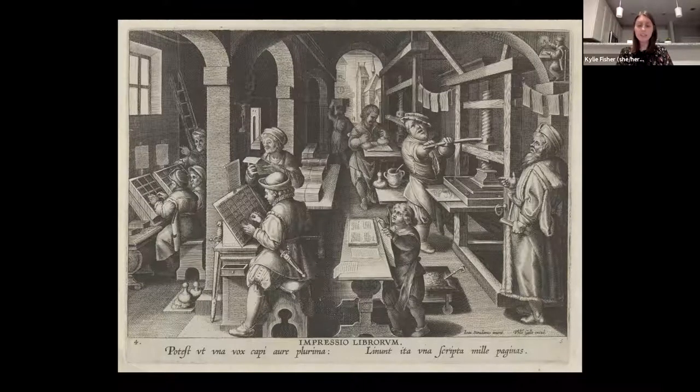The legacy of this collaborative practice is still seen today. Many contemporary printmakers team up with a printing shop to create their work and partner with a commercial gallery to exhibit and sell their art.